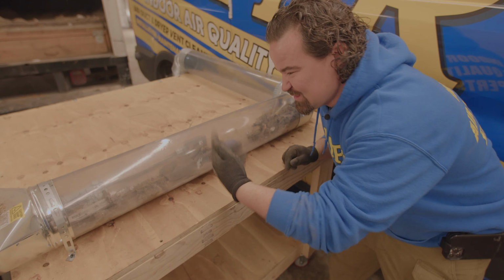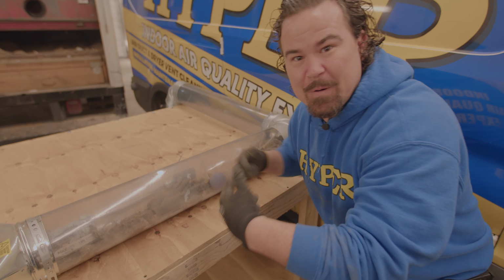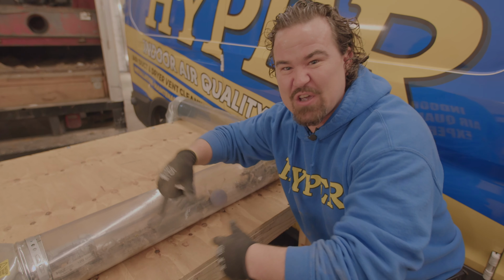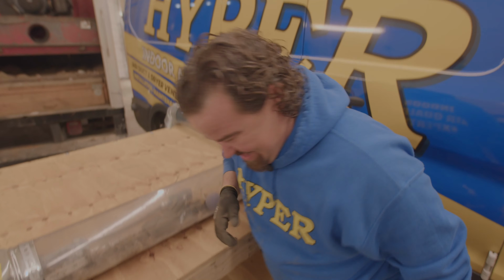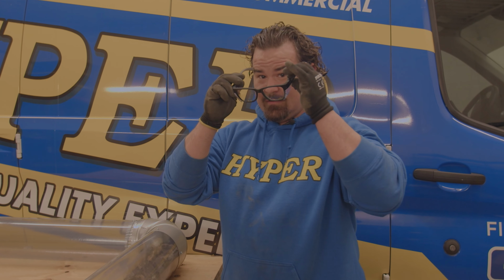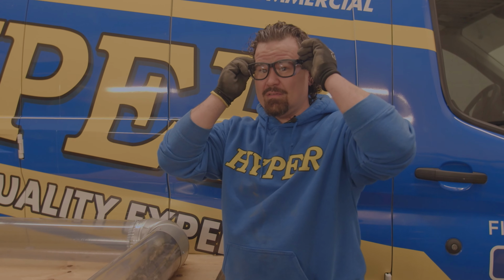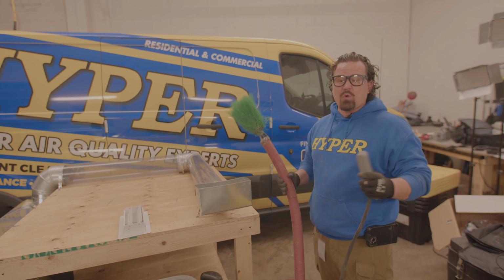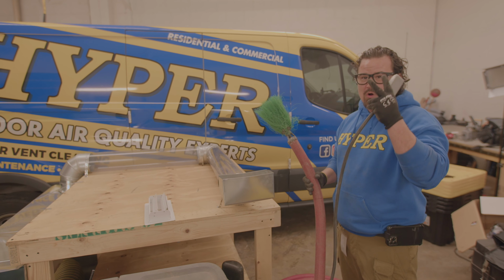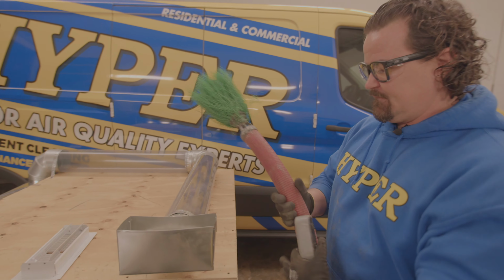So now we got balls, gloves, all types of crazy crap in here that we've pulled out of ducts already, and we're going to see if the Rotobrush can pull it out. Let's go. You ready, camera guy? All right, so this is the most powerful Rotobrush beast, supposedly. It runs two motors, two vacuums. We're gonna fire it up now. Here we go.